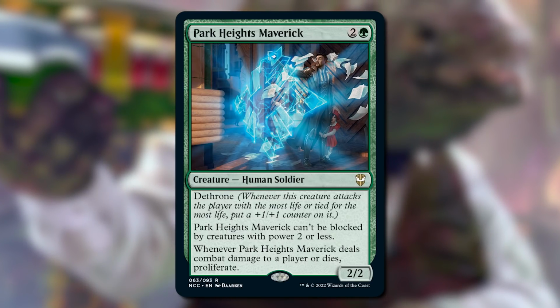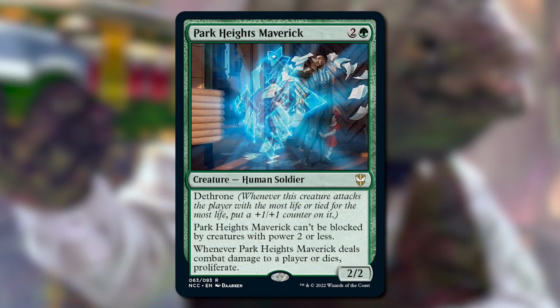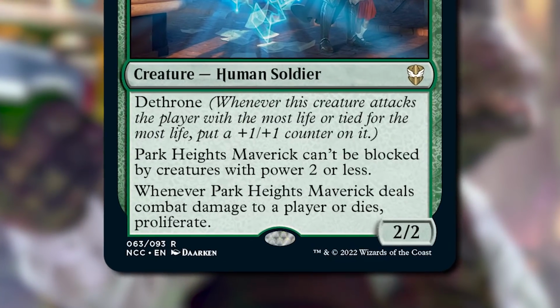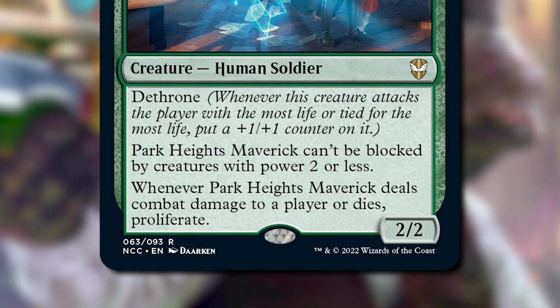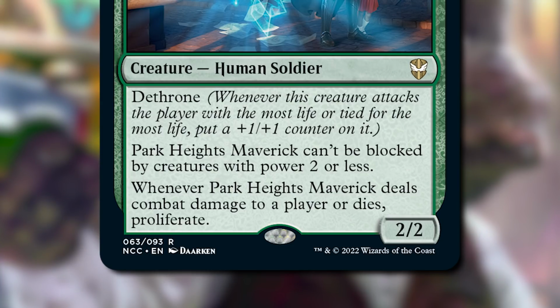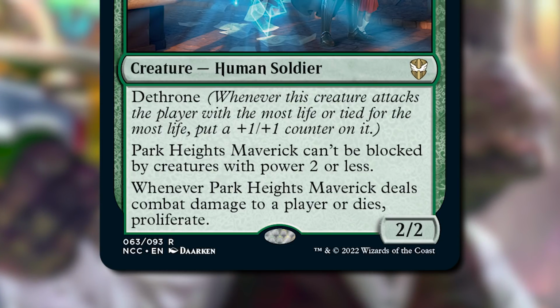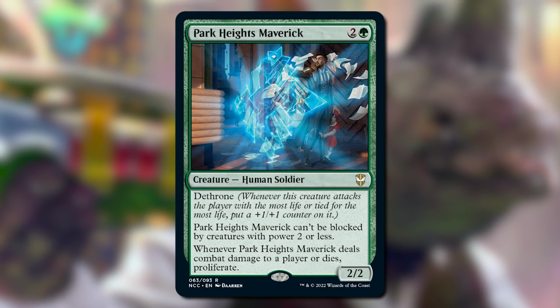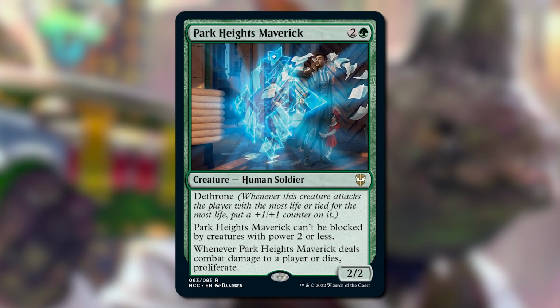The thing that's interesting about this card, and that is often called out, is when it deals combat damage to a player or dies. That isn't a line of text that we often see on Magic cards. And the way that we got here was basically, we like the idea of a card that could hit people repeatedly and proliferate, similar to Thrumming Bird and other such cards that we mentioned earlier.